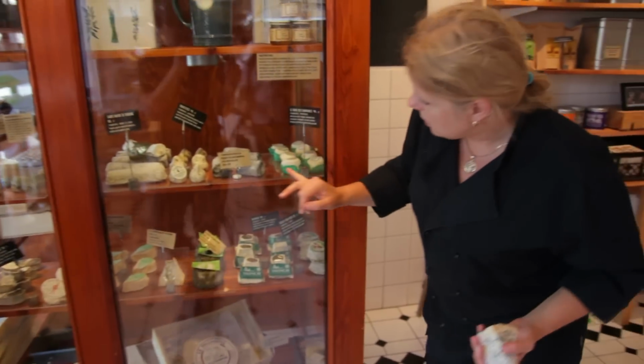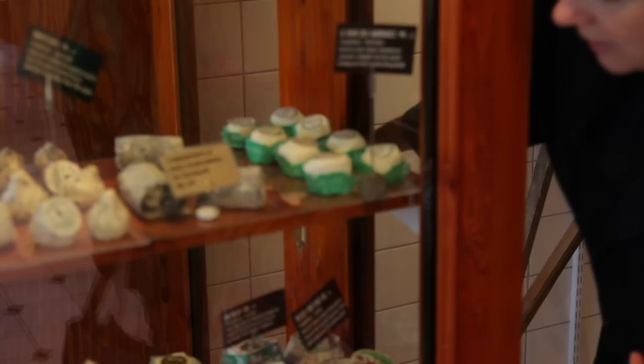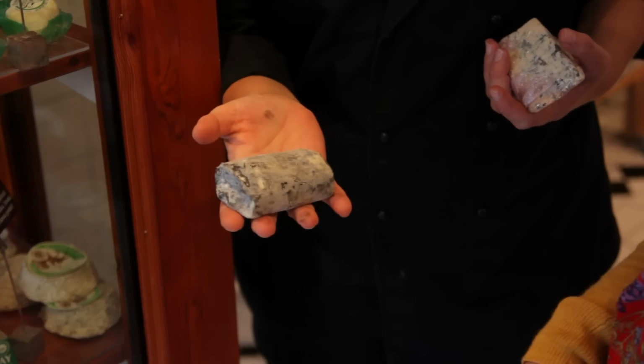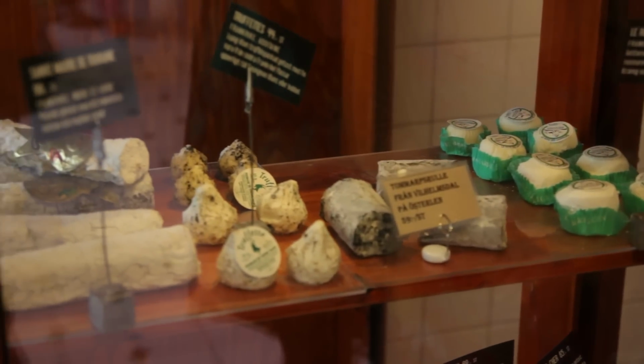So this is the one I'm talking about here, tomatsrulle. Looks nice and ashy. Yeah, it's really good, and it's quite fresh as well. They only just arrived Friday, I think. But usually these go really fast once we get them.